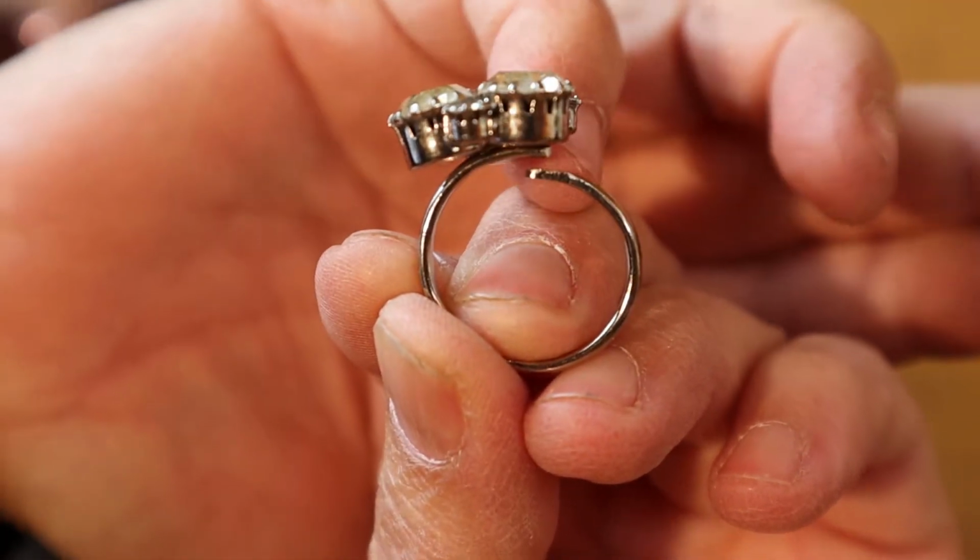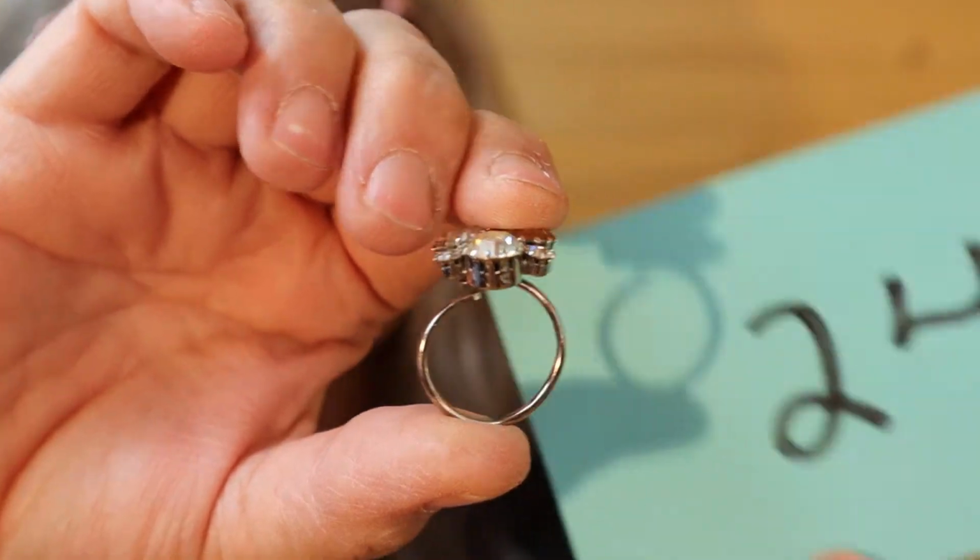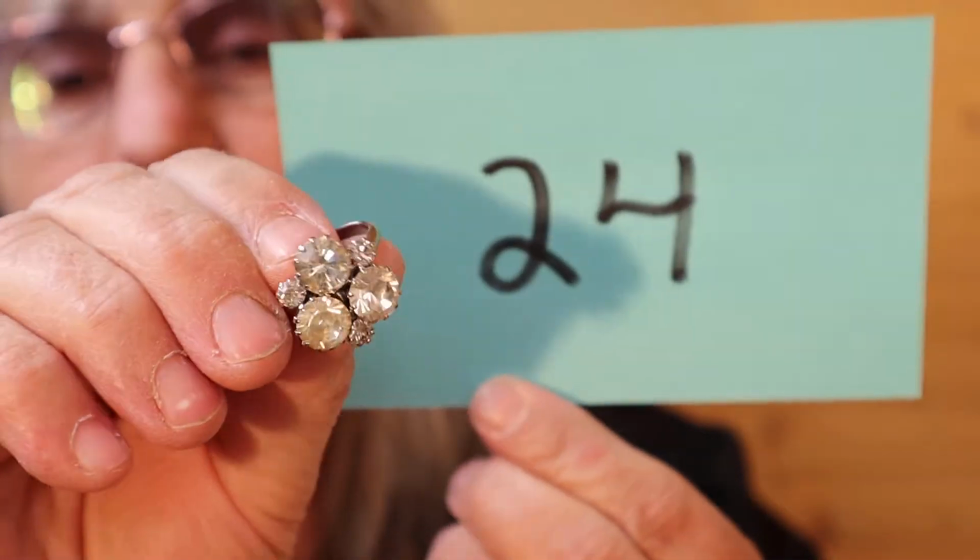Up at the top here, so you can make it smaller, bigger. So this is a size 7, number 24. And I just dropped it. Number 24.